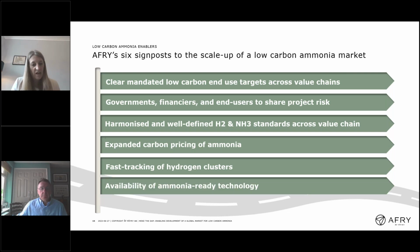And lastly, I would just highlight the need for the availability of ammonia-ready technology, because as we can see, the infrastructure isn't there yet to enable the large-scale supply of low-carbon ammonia. But we have end users that are making decisions today on assets which have a lifetime of around 20 to 25 years, for example, for a bulk carrier. Over this period, the emission targets are likely to change and there will be a need for low-carbon ammonia. And so we would encourage the large-scale deployment of more ammonia-ready technology.